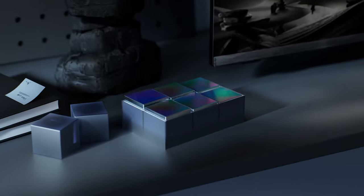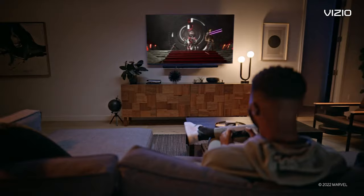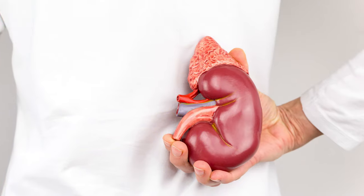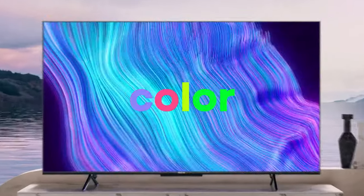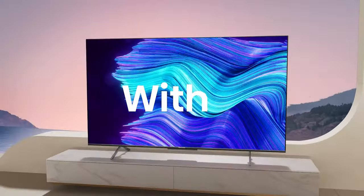Gone are the days when a TV was worth more than your entire life savings. Now you can snag a serious upgrade without having to sacrifice your firstborn child or sell a kidney. And while you might think that cheaper means crappier, we've got some good news for you. That's not always the case.